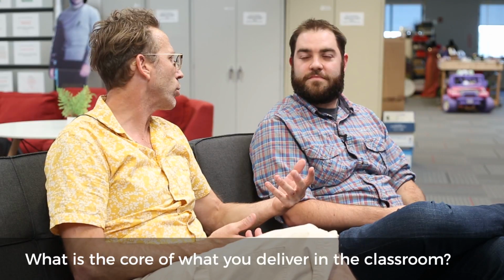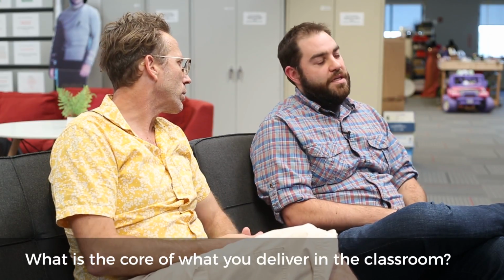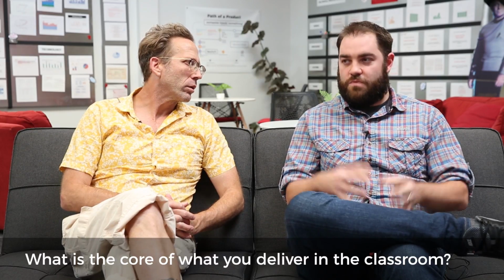What do you think is the core of what we deliver in the classroom? I think giving context to electronics and programming is one of the core things that makes SparkFun different in terms of our professional development. It's not just little tiny wires and circuits on a breadboard, but what can I build with this stuff? It is the hammer, and go find a nail.